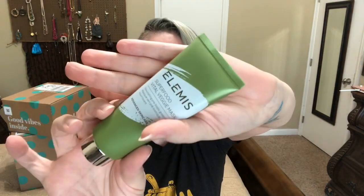The next thing I am pulling out is Elemis Superfood Vital Veggie Mask. And that is cool. I have most recently started to love Elemis products. In the Boxy skincare box that I ordered, there was an Elemis facial cream, moisturizer. And I have been absolutely loving that. I added that to my nightly routine, so I'm digging this. Oh, I'm sorry, I forgot to tell you what these things are retailing for. So the brushes retail for $30 and the Elemis retails for $35.